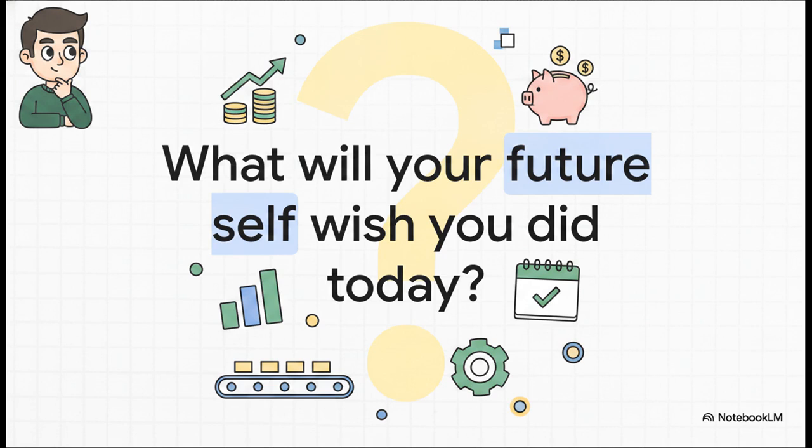So take a look at your checking account right now and ask yourself, what will your future self wish you started doing today? Seriously, don't wait for the perfect moment. Pick an index fund, set up your recurring investment, and start building your own compounding machine today.